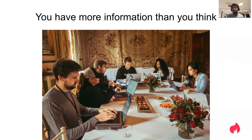So if you do have a support team, and really and truly any customer-facing team, it can also be your sales team, your customer success team, very importantly.